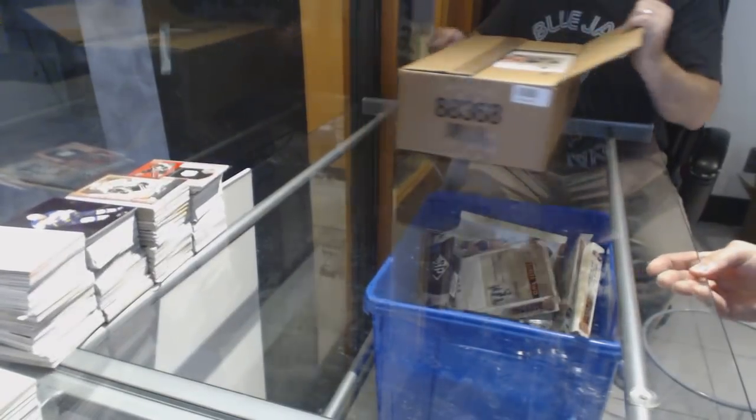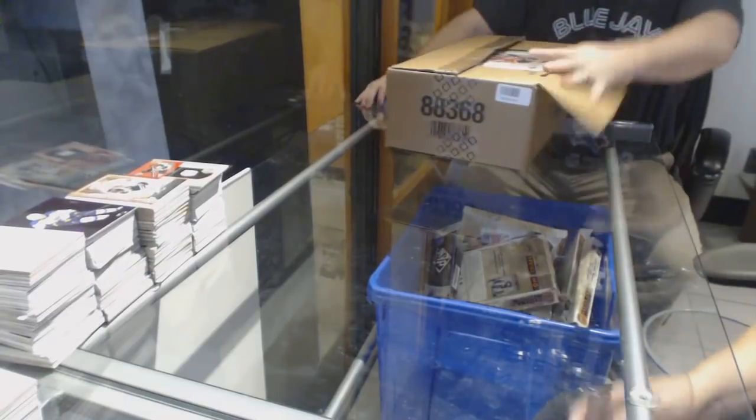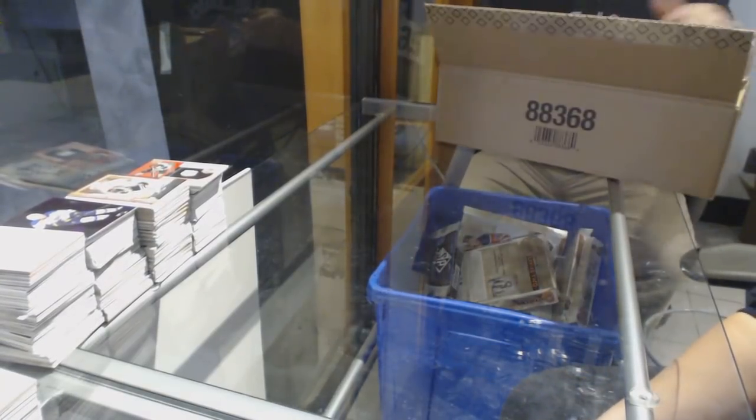Space for group break 8261. We've got the 12 box case of 1718 Series 2.